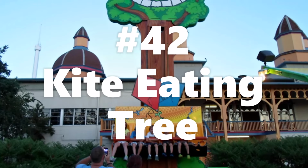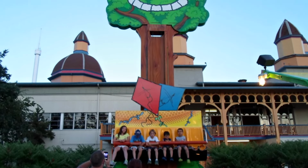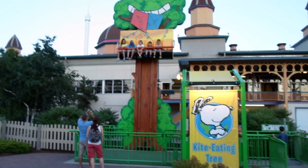Number 42 is the Kite Eating Tree. By far my favorite theme of any of the kiddie rides. It has the tree from Charlie Brown, a fun reference, and the idea of it being a drop tower is very clever.